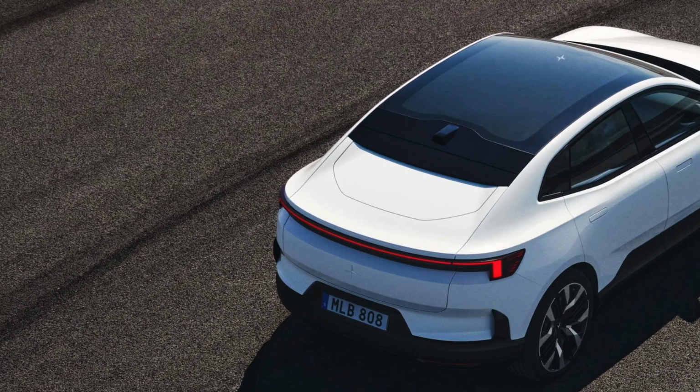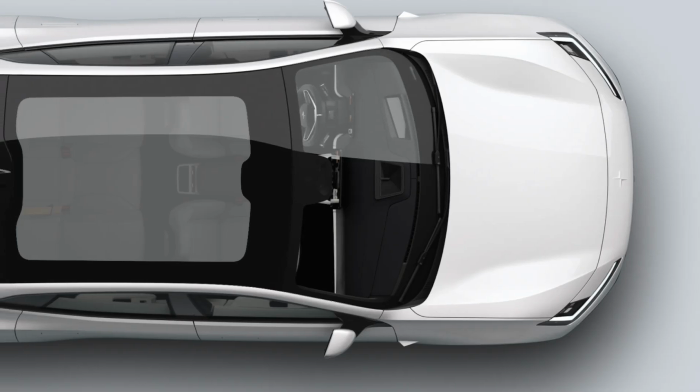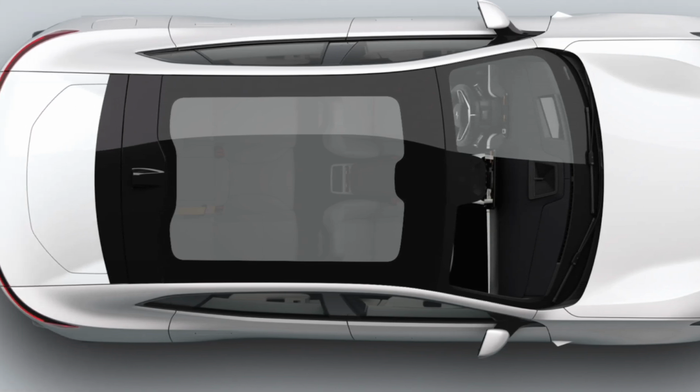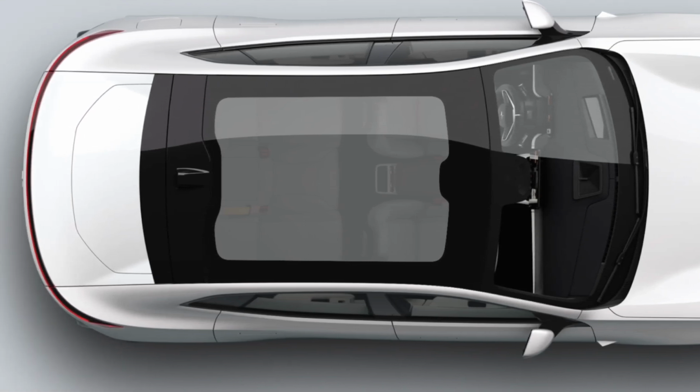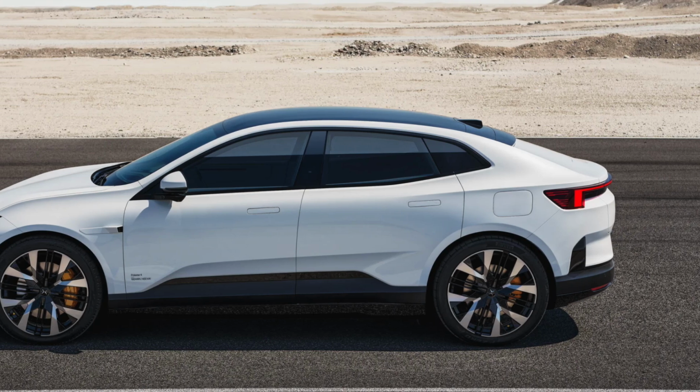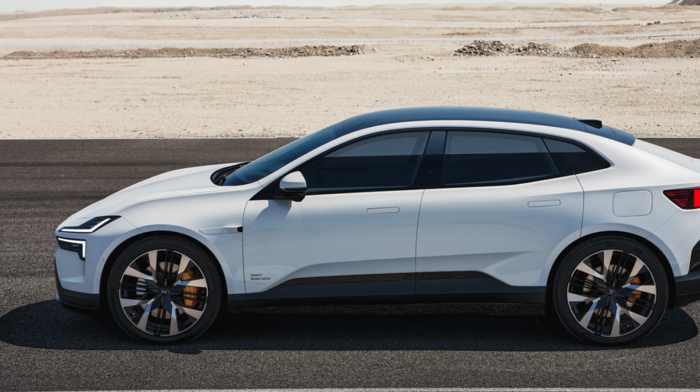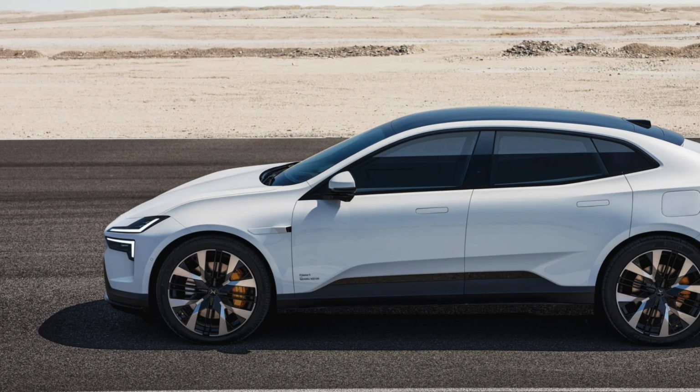Both dual and single motor versions will be available, with single motor versions featuring rear wheel drive. In addition, the 102 kilowatt battery is fitted to both long range versions. The 2026 model will go into production in South Korea later this summer for anticipated customer deliveries in the fall.